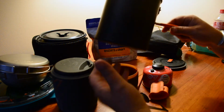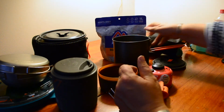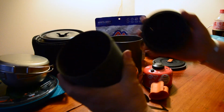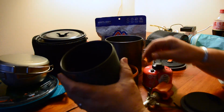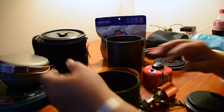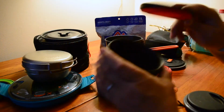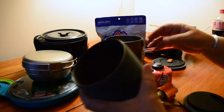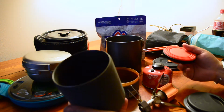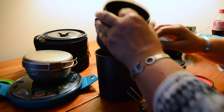So your pot has enough water, and usually these meals take about 2 cups of water, so there's plenty of room in there. And then inside is your coffee cup, and then a little bowl. That's my recommendation. Maybe you really like these little foldy deals, right? Well, that's perfect. That'll fit right in that cup, and then you can mix and match your set to what works for you.